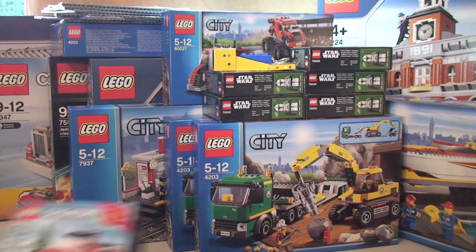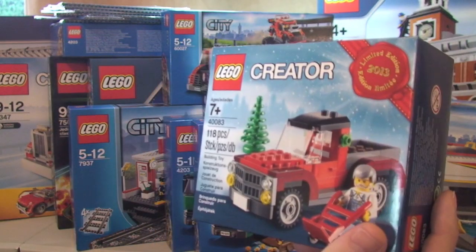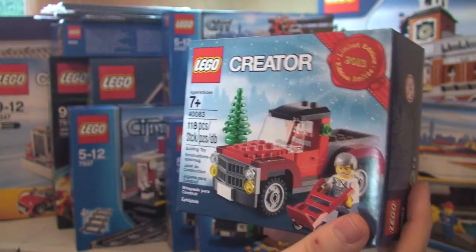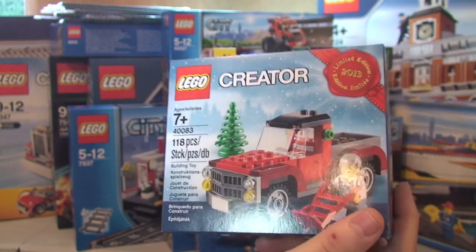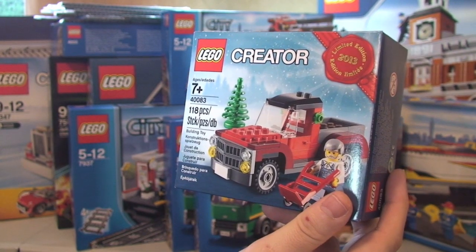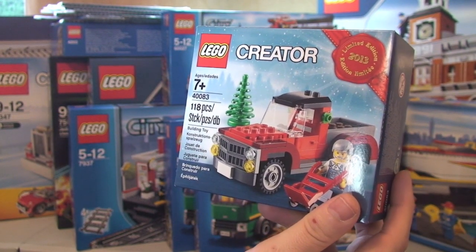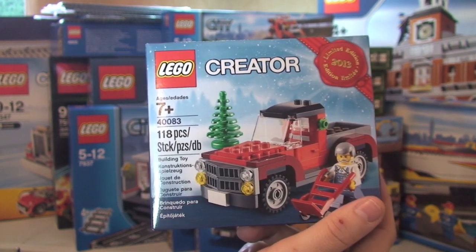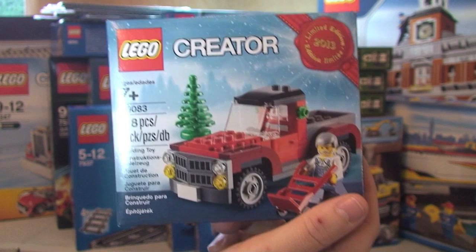Okay, next up, I got the freebie that was on over the Black Friday weekend, set 40083, the Christmas tree delivery truck, I think it is. Anyway, if you look at my history, I've already reviewed this set, done an unbox build and review, so take a look at that.